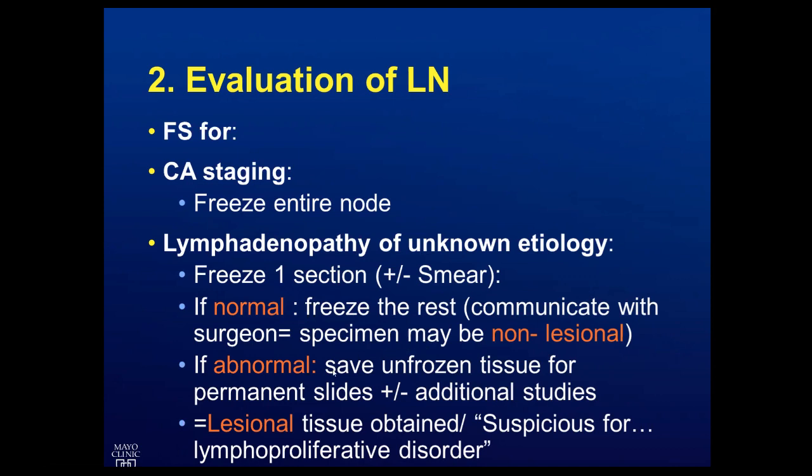Now, if that one section looks abnormal, don't freeze the rest. You save unfrozen tissue for permanent and additional studies. If you're not sure what it is, if you're worried it's lymphoma, you report that lesional tissue was obtained and this tissue is suspicious for lymphoproliferative disorder, and you need special studies to be able to say for sure whether it is lymphoma or not, and send some fresh tissue for flow and some unfrozen tissue for permanent.